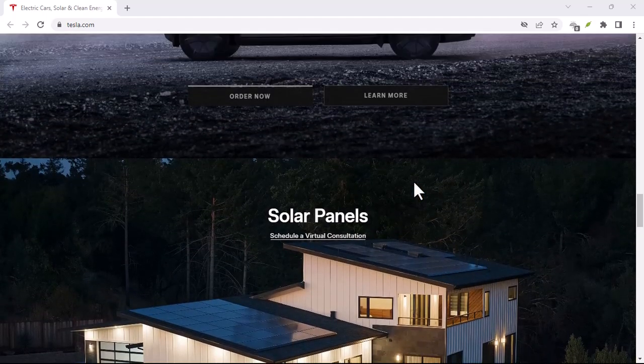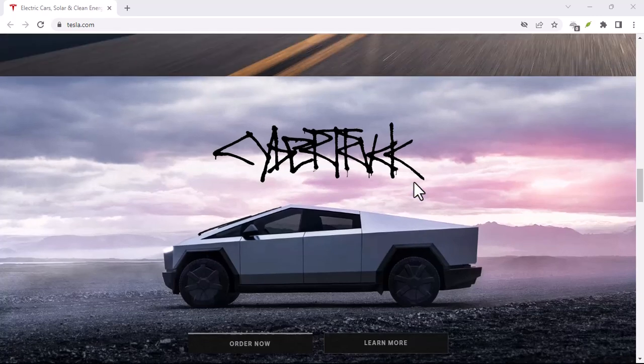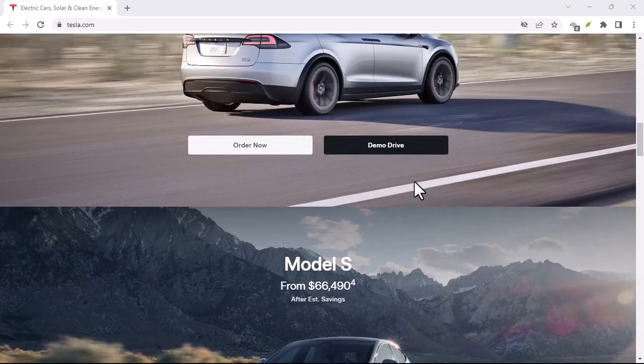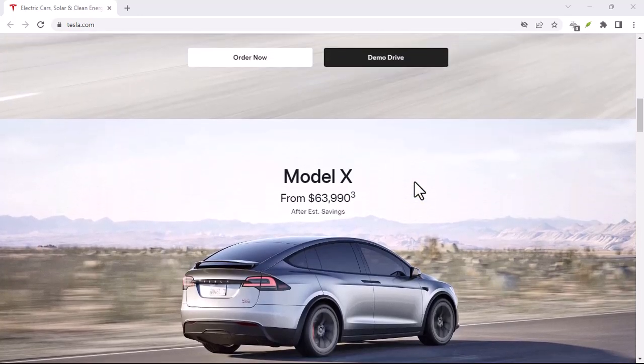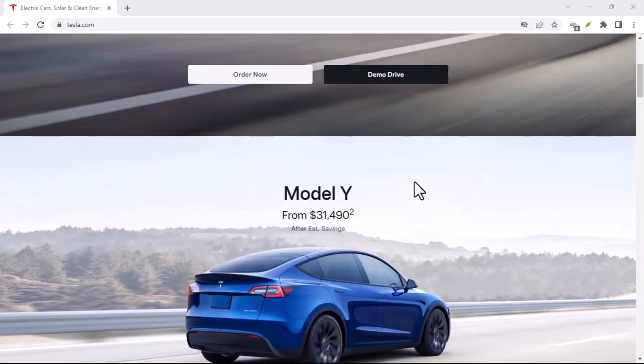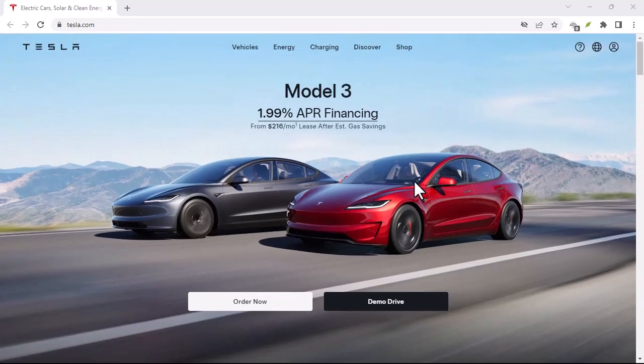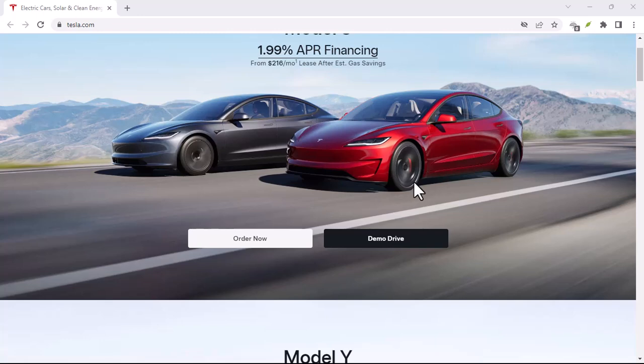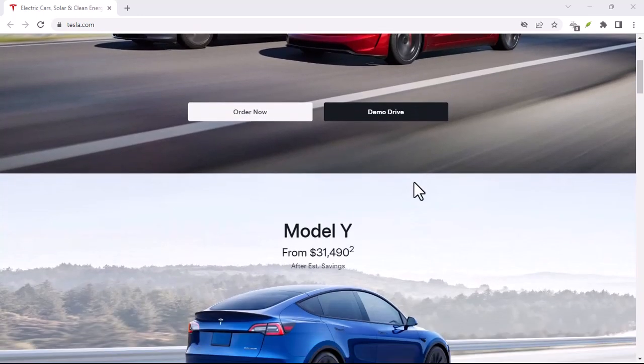Another angle to consider is energy efficiency. While it might not directly save you money on charging, optimizing your car's energy consumption can indirectly lead to cost savings. We'll discuss tips and tricks to maximize your Tesla's range, reduce energy consumption, and ultimately spend less on charging.